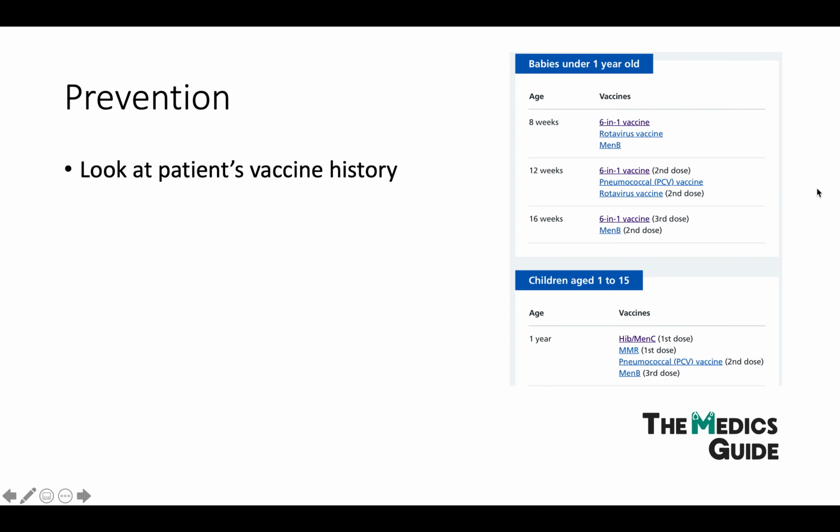And if you look at this picture, you can see there's quite a few of these 6-in-1 vaccines. One of the 6 is Haemophilus influenzae type B. And because of the vaccines available, the incidence of epiglottitis has significantly reduced in the UK. And I think in the States as well, there's been a 95% reduction since the vaccines came out.